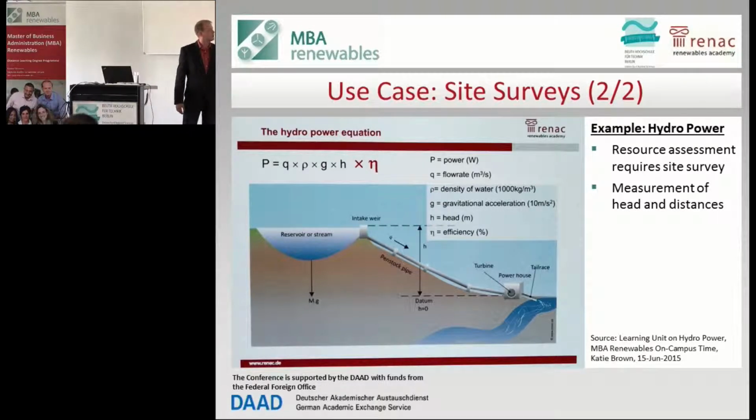So resource assessment is always necessary, and by utilizing this technology, I'm sure you can save a lot of time and effort by doing this site survey. So that would be another use case for site surveys in renewable energy projects.